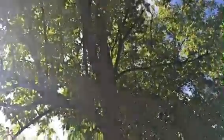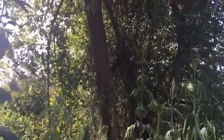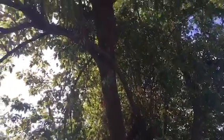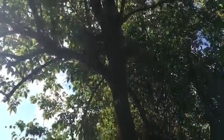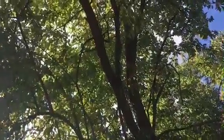It's this tree right here. It's a pretty older tree. It's called the bodark tree also. They call them horse apple trees, bodark trees. There's several different names for it. The bodark name comes from where the Native Americans used it for making bow and arrow, because it's some of the best wood there is.